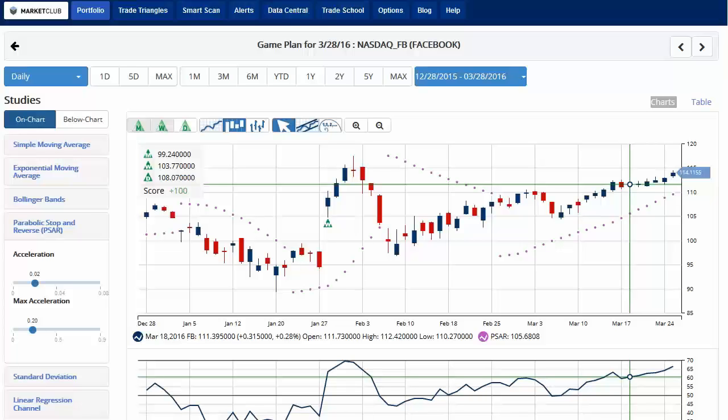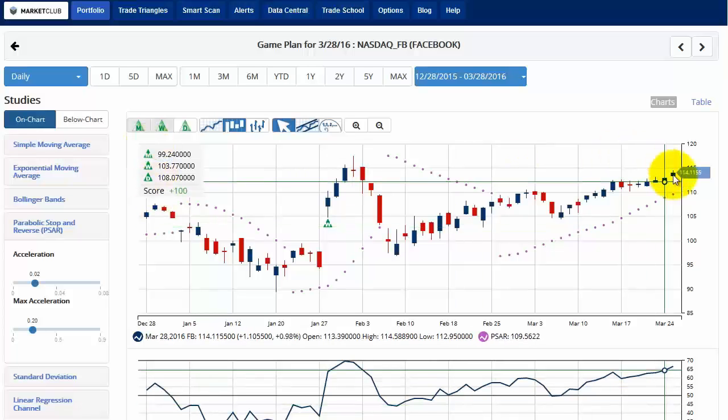Well, we have a lot to go through today. We're going to look at several stocks. The first one's going to be Facebook. Facebook is one of the few stocks that are actually in a trend. You can see all of our trade triangles are positive. We're up almost 1% today.